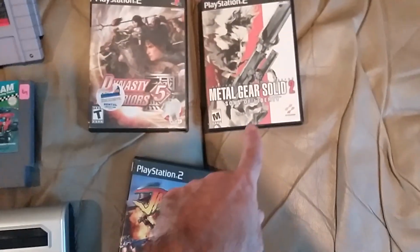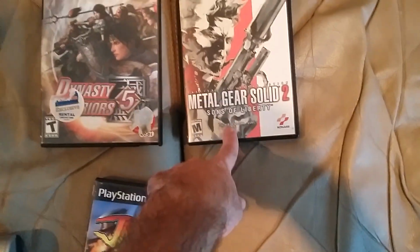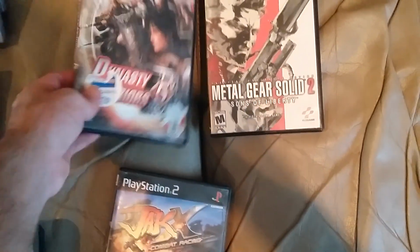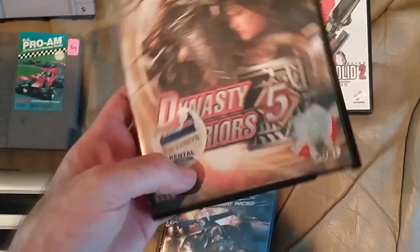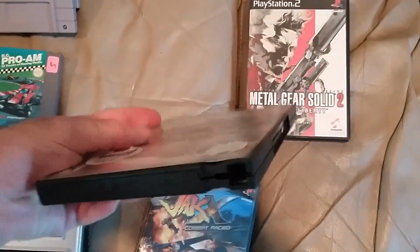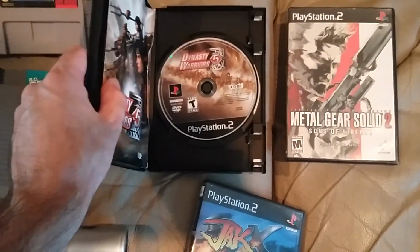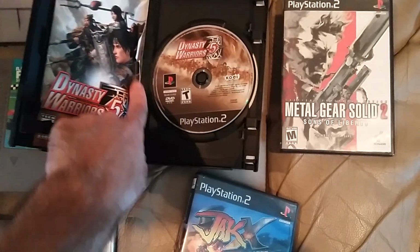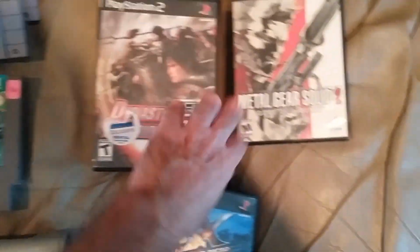Also got a complete version of Metal Gear Solid 2, which I had a loose copy of, which I can sell off now. And another Blockbuster sticker here, exclusive, which I don't think is exclusive. Dynasty Warriors 5, still in the Blockbuster security case. This one's a little scratched up, but for $2, it's not a bad game. I can put that in a pile of games I've got to resurface. The Blockbuster case is smaller, so it's crunching the manual here.